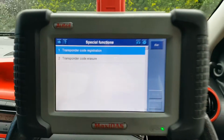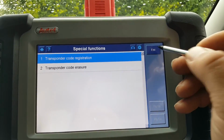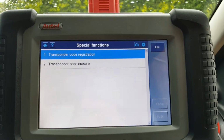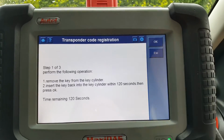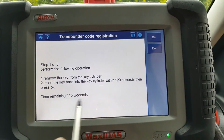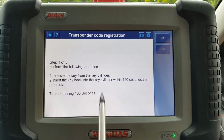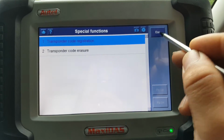Guys, there are no glare problems today, but there are a lot of focus problems. What's going on? Right, let's look under special functions. So you have special functions under the immobilizer, and look, you have transponder erasure, so you can delete codes, keys, and you can program keys. To see if that works, I'm going to press that, press OK. It tells me to remove the key and insert the key back within 120 seconds, and the time is counting already. So everything points to the option working, to actually be able to code a new key. I'm going to press escape.